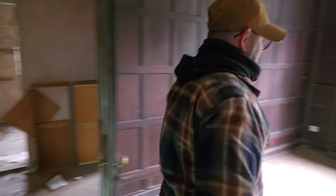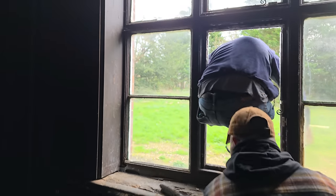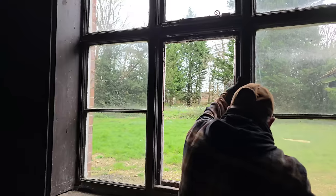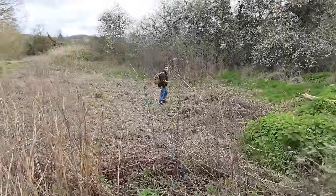I think it's time to get out. I think we've outstayed our welcome. We keep hearing noises. Whether that's because it's haunted, we just don't know, but what a mental place. We think we may have people turned up, so we're just going to try and get out of here. I'll keep the camera rolling. Let's get out of here.